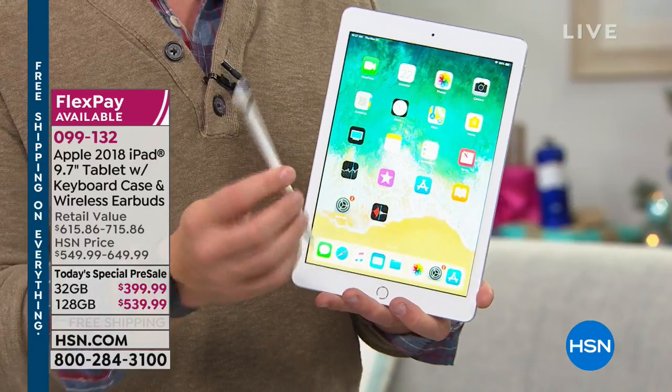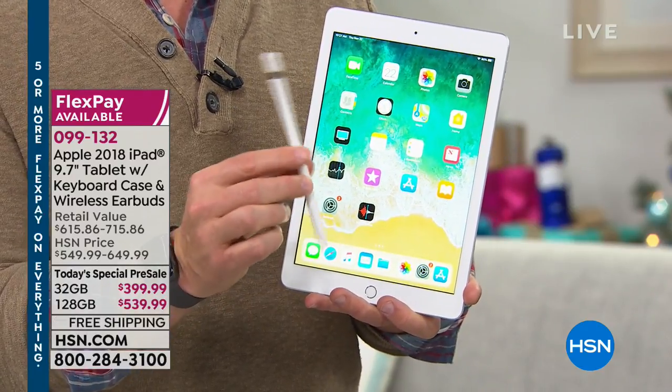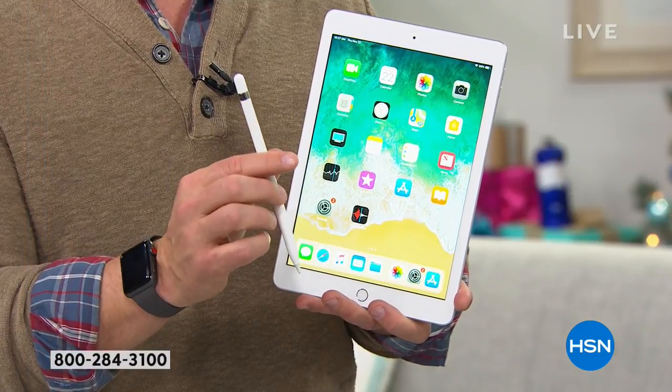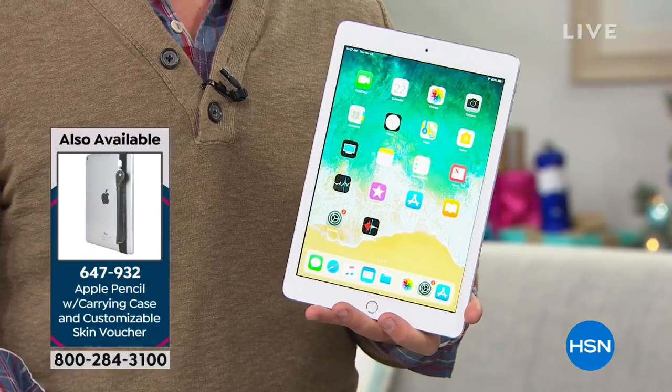Over $1,000 easily. So now you can get the stylus, which we have available as well, the pencil, to help you navigate and illustrate and write and take notes. And we'll show you more about that. But it's really just how fast and efficient this is.